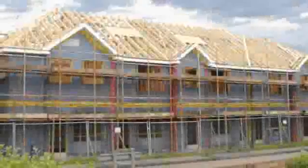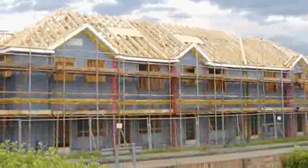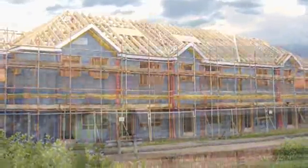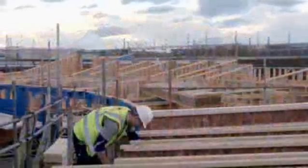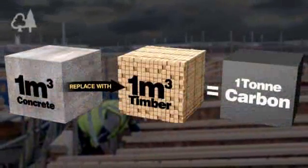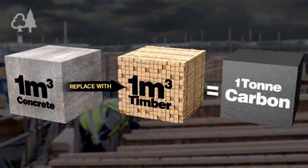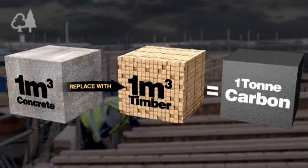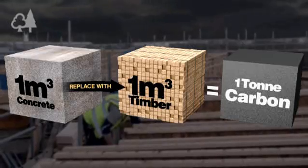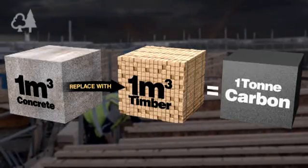Wood is also a raw material. When it comes to constructing homes and buildings, it has the lowest energy consumption and CO2 emission of any commonly used building material. Replacing 1 cubic meter of concrete or red brick with the same volume of timber can save around 1 ton of carbon. Designing future buildings to use more wood instead of concrete, plastic and steel could result in a significant drop in greenhouse gas emissions.